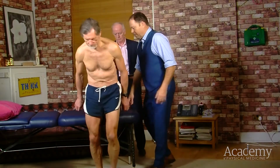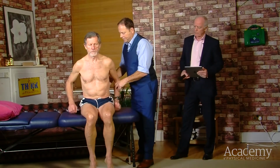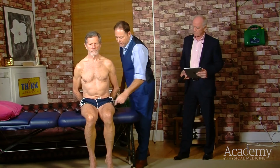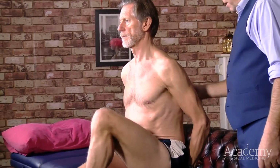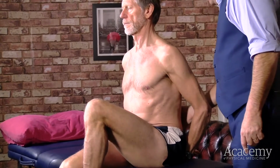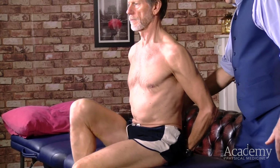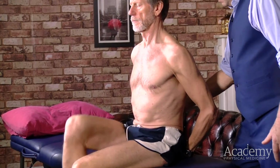we're just going to test the hip flexor. So I'm just going to get you to put your arms behind your back. And I'm just going to get you to bring your left knee up towards your chest. And I'm just looking at the ability to maintain your lordosis. And you do drop slightly into a flex position. And then same on the other one. That's good. Okay, and down.